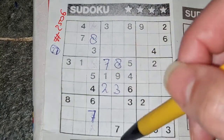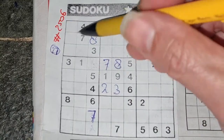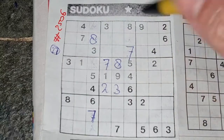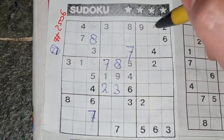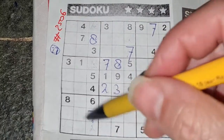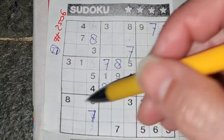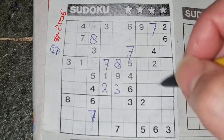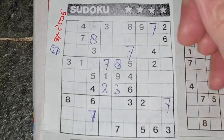7 in this column, 7 in the middle column, so the column next, the only 2 places for the 7 should be here or there. We see there 7, no 7 there, 7 should be here. 7 in the third row, 7 in the second row. So in the first row, the only place for the 7 should be there. 7 in the last column, 7 in the last row, 7 in the row above. So in that row, the only 2 places for the 7 should be here or there. We see there 7, no 7 there, 7 should be here.